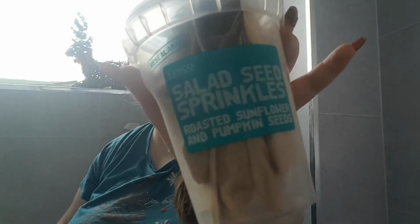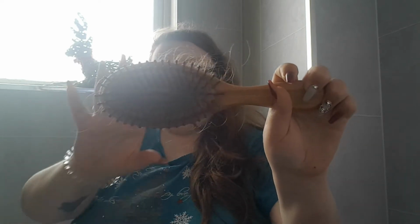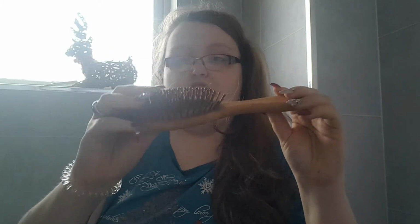And I got my flask from Tesco's, and I got the herbs from Mystique's and Chapman's, but I keep them in the salad seed sprinkles that I got from Tesco's. And then I have my wooden hairbrush that I got from Amazon as well. This was originally $8, but I got this for $6.